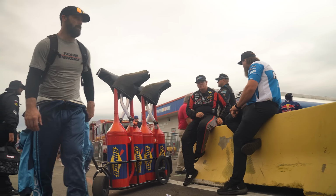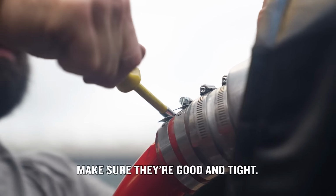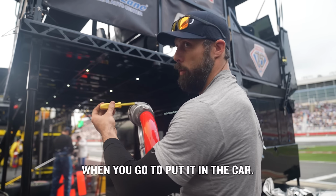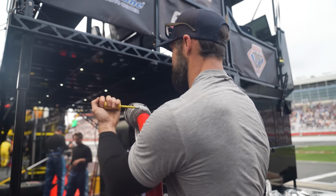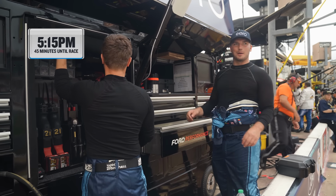Appreciate it. Good luck, Bob. I just like to double check, make sure they're good and tight, so it doesn't fall off when you go to plug it in the car. We're about to get our guns and our jacks, and we'll get those all cleaned up and set up and ready for the race.